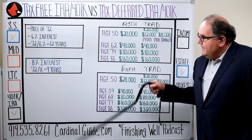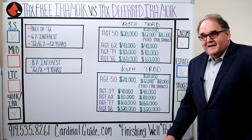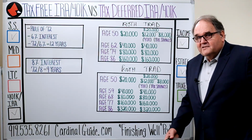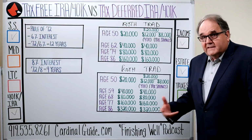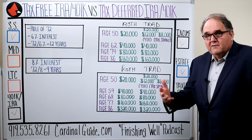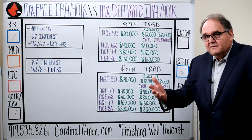Then I also ran it at 8%. So if you divide 8% into 72, it takes you 9 years to double your money. And that makes a big difference over time. So why am I going through this? I'm trying to show you the power of compound interest.